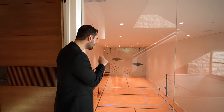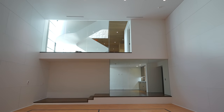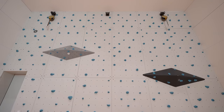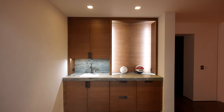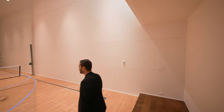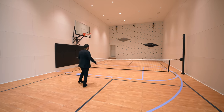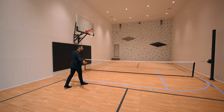Now come in here, we have this massive glass wall looking down on your sports court. In fact, let's go check that out. It starts right here, small wet bar off of the landing, elevator access, and going through this glass door, we come to the sports court. In fact, we're below the motor court right now, and this is a great spot for you to play pickleball, basketball, volleyball. You have a rock climbing wall on the other side, and this is within your home.